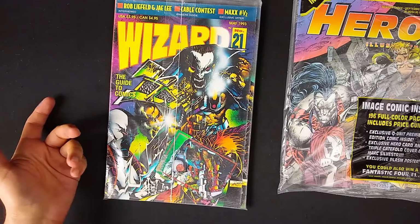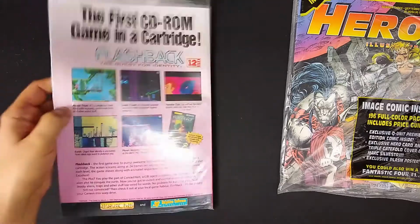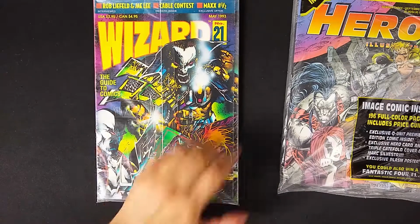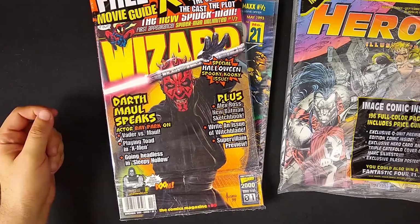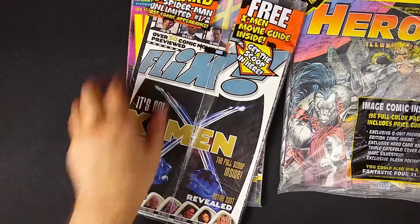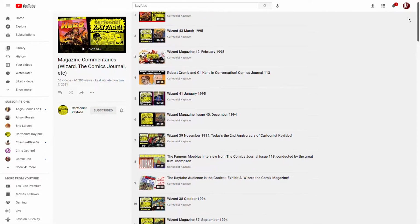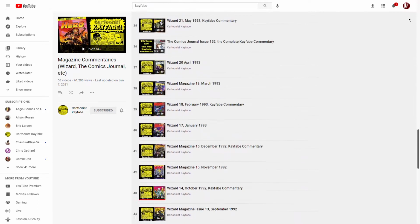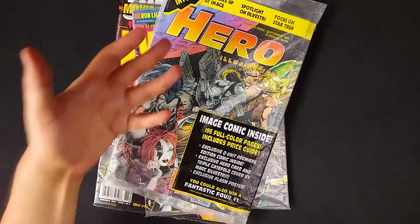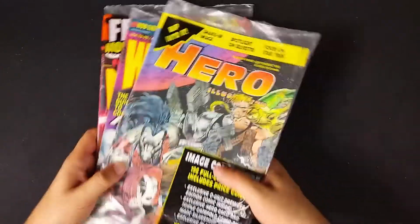The OG was Wizard Comics, so here's number 21. Rob Liefeld and Jay Lee interview. This doesn't come with anything extra. It might be in the inside of the book, but it's sealed. And then later on, this is from 1999. Darth Maul from The Phantom Menace with some free stuff here too. I might open these over here. I swear I'm not trying to rip off Jim Rugg or Ed Piskor when they're reading their old issues of Wizard. But this was kind of cool for nostalgia's sake because I was reading these things back in the day. I don't have them anymore for some reason, and here they are, sealed.